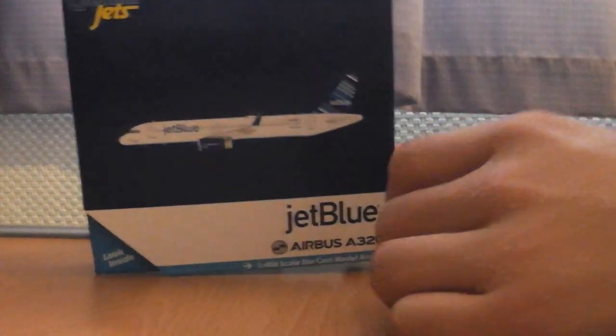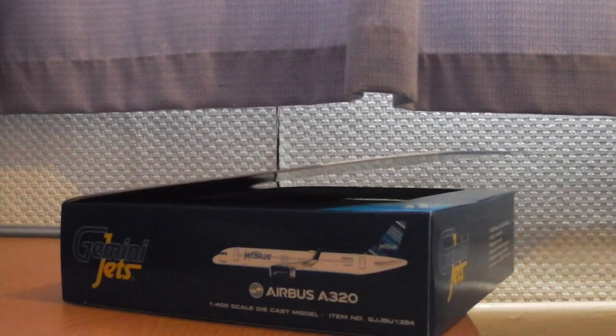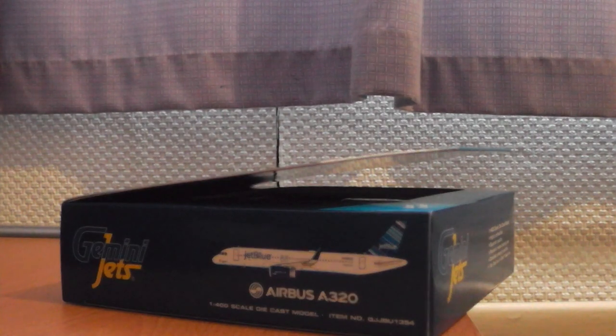So, shall we have a look? I think we should. It's got JetBlue on it. It's JetBlue, it's JetBlue. I was desperate for this. And I did pay the 29 quid it cost, and somewhere I worked out how much I thought it should have cost. I can't find how much I thought it should have cost now.